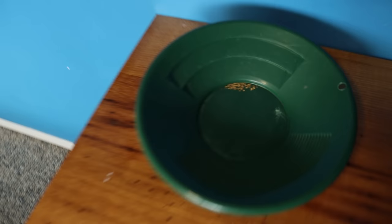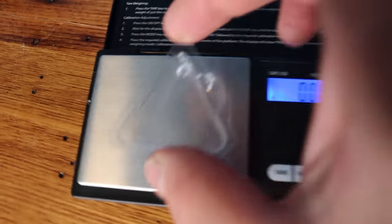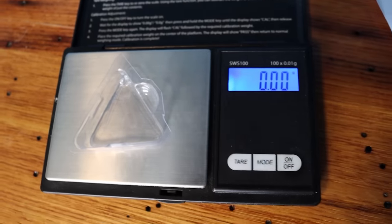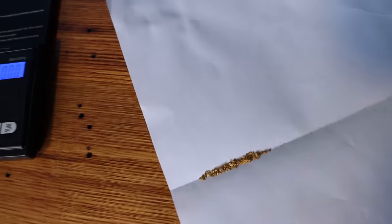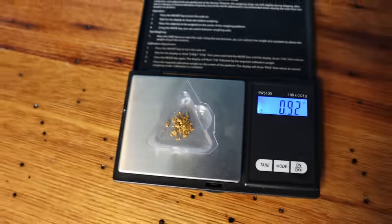Now, there's an inside joke among prospectors that when you find gold and take it home, it tends to shrink. You be the judge. To me, this is a successful day finding candy. It won't cover my bills, but I'll take this any day over sitting at home. All right, so here is about 8 hours of getting wet, digging in cracks, and having fun. 0.92 grams, so almost a gram. Still pretty good.